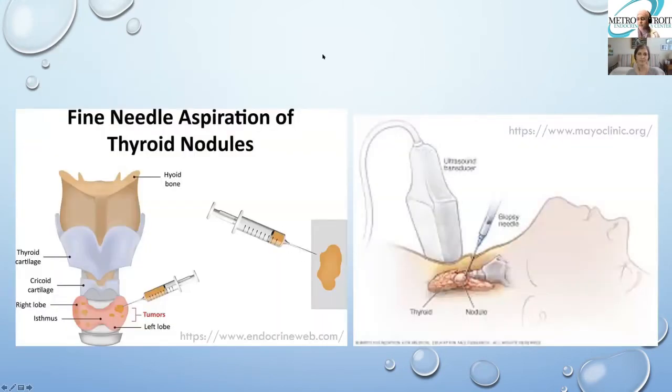So what happens when you find out you have a thyroid nodule? Sometimes it's found by accident. You might go for some imaging of your head or neck, maybe for headaches. You might have Dopplers done for your carotid arteries, and this is found, what we say, incidentally. But sometimes it's found because you're having symptoms and you're sent to an endocrinologist. We do an ultrasound. That's how we look at nodules and we measure them.